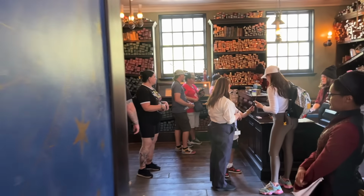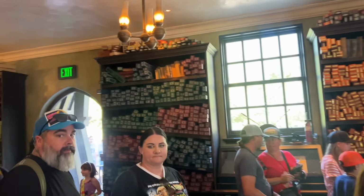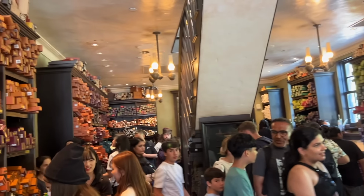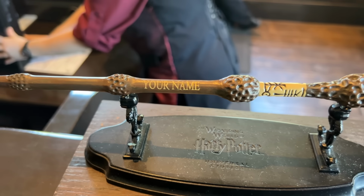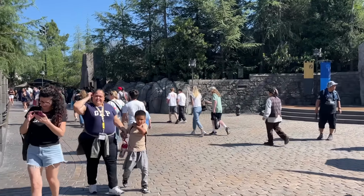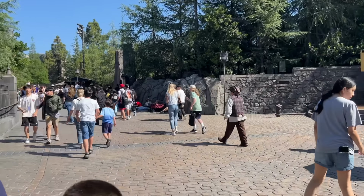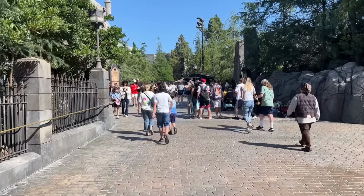And again, that store spills out into this one. And this is Ollivander's, and there are tons and tons of wand choices in here. It also has engraving available as an option. And that was it for Hogsmeade. There is one more major store down this way, and there's also a little kiosk for wands down here too. We'll show that to you.